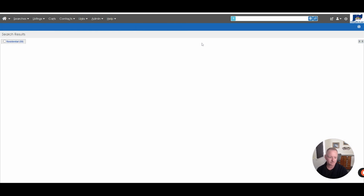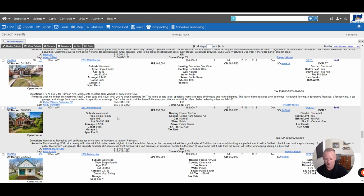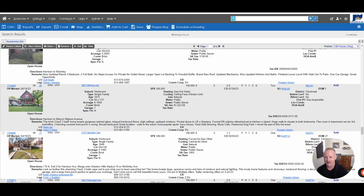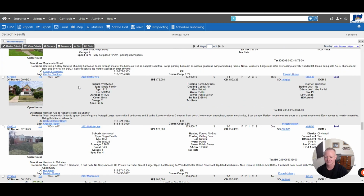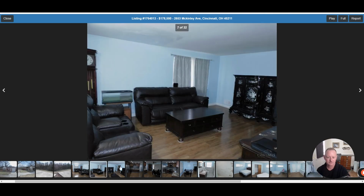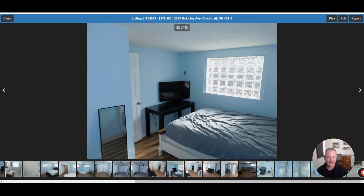Let's keep going. So Pancoast 192, 4-bed, 3-bed here, 188. Another one on McKinley for 178. Let's look at that one. It's more of a ranch style. Kind of an as is, we'll say. It's clean, not rehabbed.